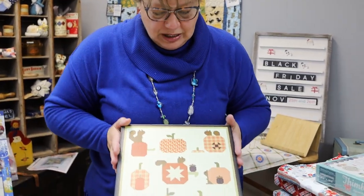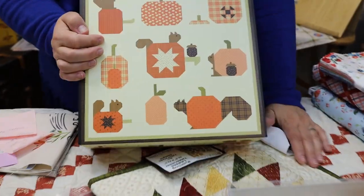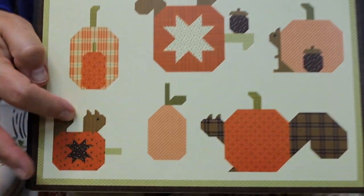Okay, here's another fun one. And I think we might have talked about this one before, but golly, I don't remember. I can't remember those little squirrel faces. I don't either, but I would have remembered. I think we would have. Look at these little squirrels peeking out of the pumpkins.